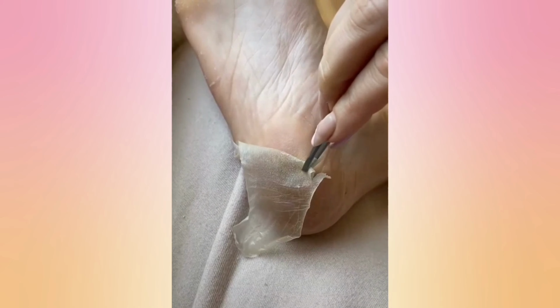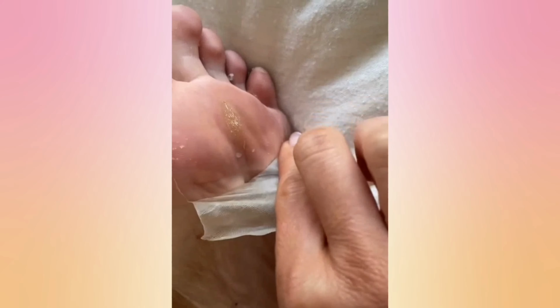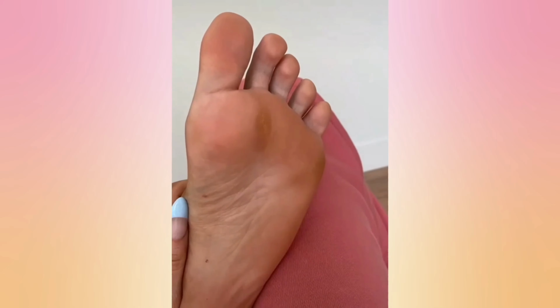My heel was the most satisfying part. My feet have never felt so soft. It literally feels like baby soft skin. Like, look at all that skin coming off. I cannot. It also took off my self-tanner completely. And this was my foot after. I cannot wait to do this again.